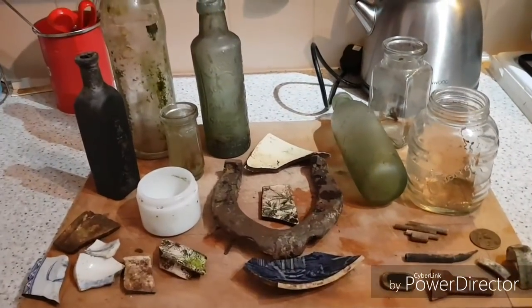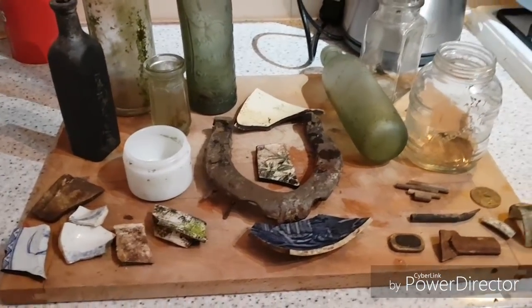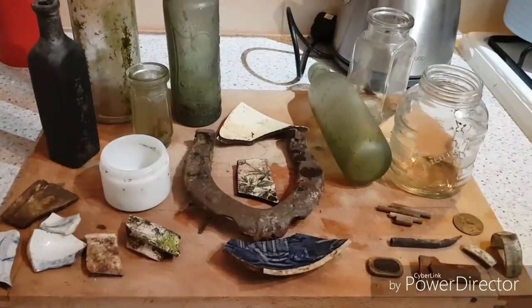It's definitely one that we'll go back to when I'm in better condition. I've had a bit of a sprain to my ankle, as I said earlier, so once I'm fully fit we'll go back and have another look.